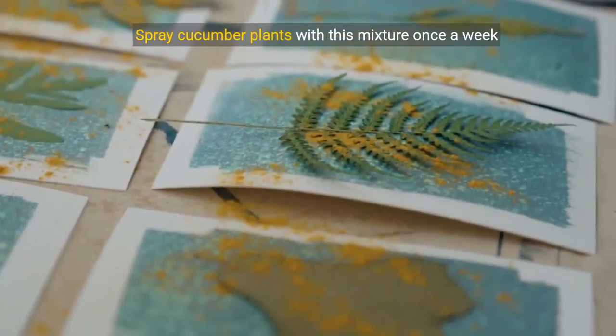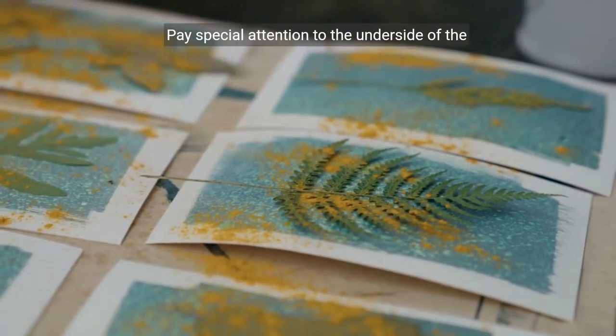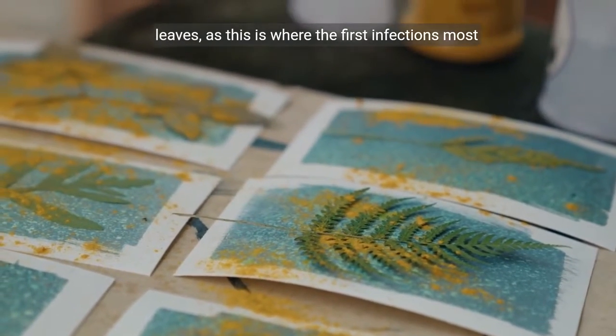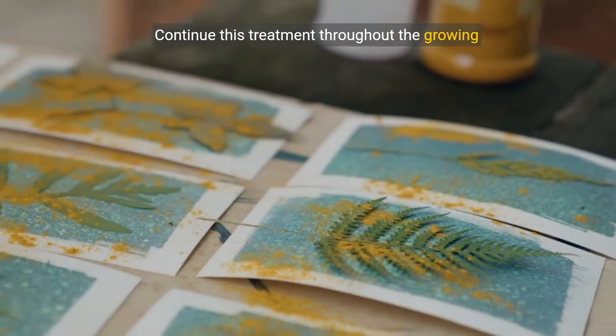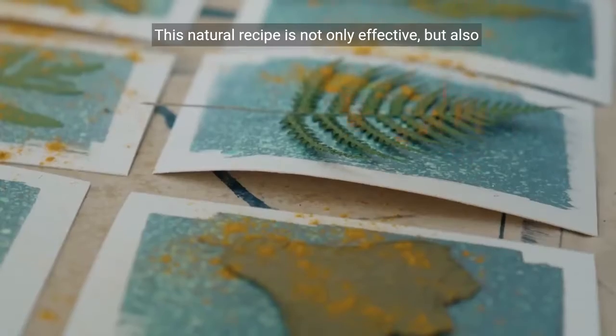Spray cucumber plants with this mixture once a week or after every rain. Pay special attention to the underside of the leaves, as this is where the first infections most often appear. Continue this treatment throughout the growing season to keep plants healthy.